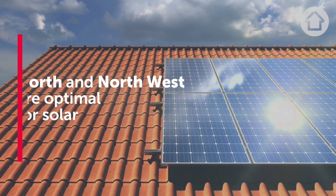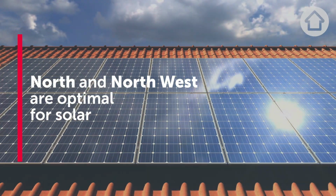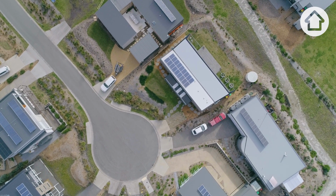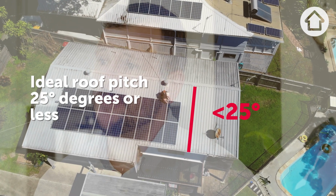Your property positioning is important. Generally speaking, north and northwest facing properties are best designed for optimising your solar. It can be east and west facing, and it's just important that your retailer understands and looks at the property to make sure that we can get the solar system installed on your roof in the best position to maximise output. The ideal roof type for solar would be a tin roof with a pitch of less than 25 degrees.